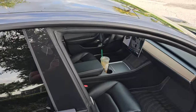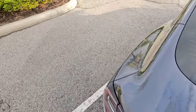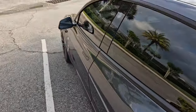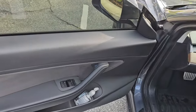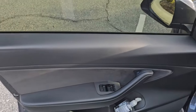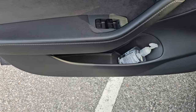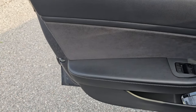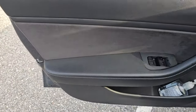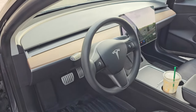Let's do the front before we go on to the back seat. All right, so again, we went through the door. See, no speaker in the door pocket. There's no fabric. Alta Terra, I guess, is what it's called. Forgive me, guys, if I'm getting it wrong. But I mean, night and day, right?